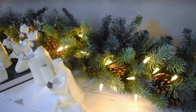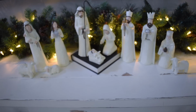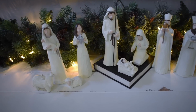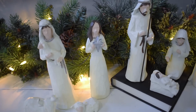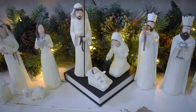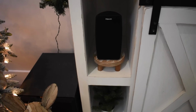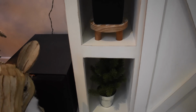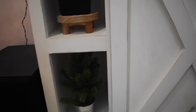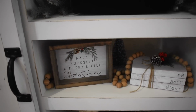On top of the TV console, I had a hard time deciding what I wanted to put up there, but I had an extra piece of garland like I have on the stairway from Costco, so I just put that up there, and then I have this nativity set from Kirkland's just sitting on top, and that's the only thing that I have on the top. On the side areas, I have just our speakers and then this little tree from Five Below. In the middle area, I have another speaker and then just some greenery pieces.